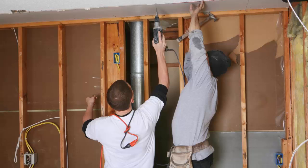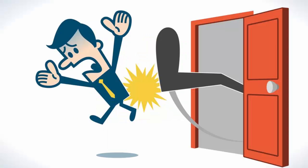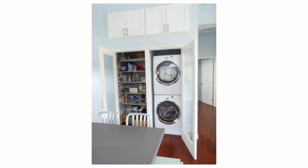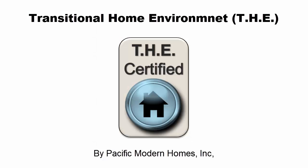Unfortunately, if you end up needing to make these changes and haven't properly prepared for them ahead of time, they can't happen fast enough. This is when your home kicks you out because you can't do basic things like get through the bedroom doors. There are many other factors to consider, such as bathroom, kitchen, and laundry room access. If you want to have the option of aging in place, you'll need to design the home to be ready for your in-home care.